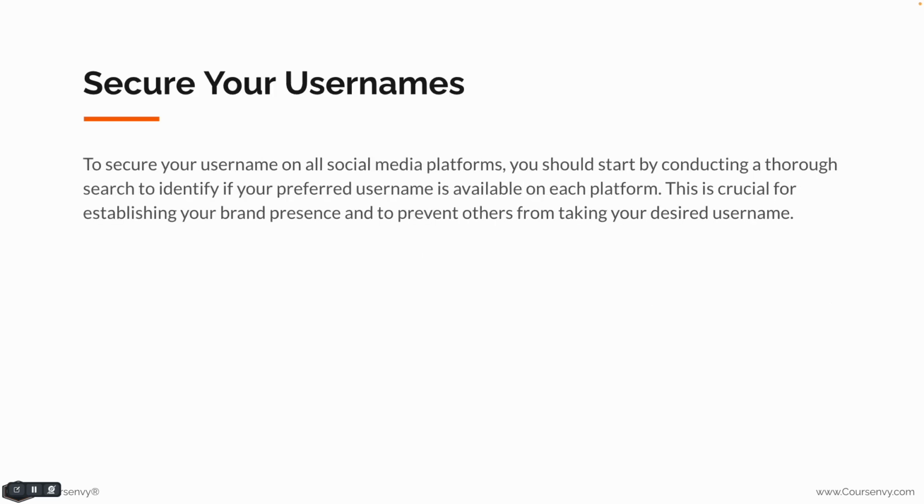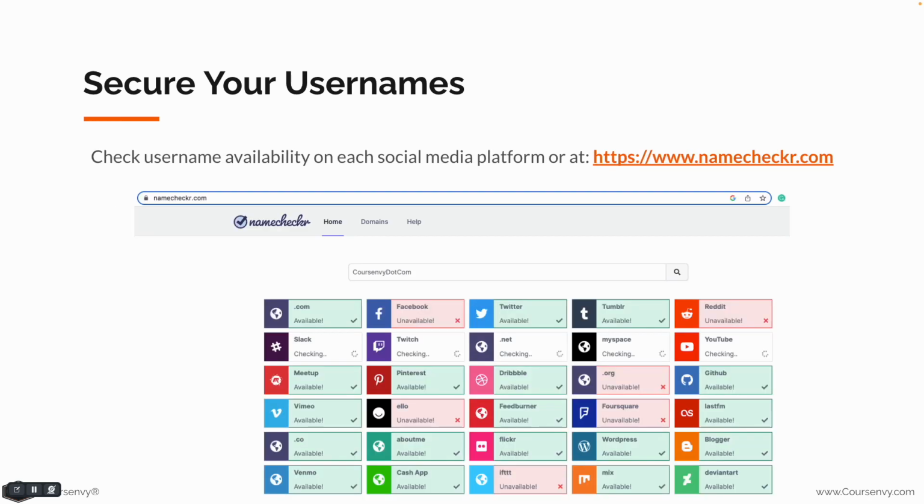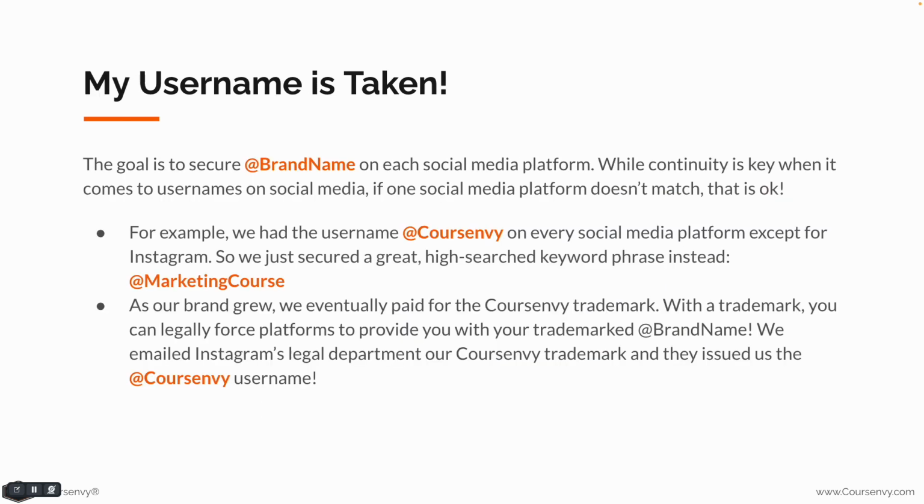So to secure your username on all social media platforms, you should start by conducting a thorough search to identify if your preferred username is available on each platform. This is crucial for establishing your brand presence and to prevent others from taking your desired username. So first, you can check username availability on each individual social media platform, or you can use a website like this, namechecker.com. So what if your username is taken?